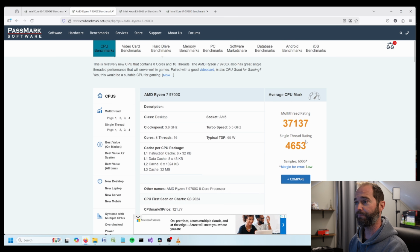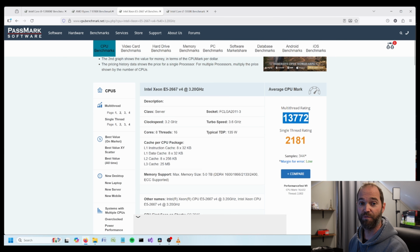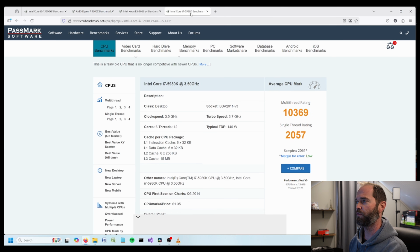And then the Xeon, again, I was supposed to have received 2697 V4 and they messed up and I haven't gone back to fix it. But the multi-thread is only 13. I was thinking it was way higher than that. And then the single thread is 2189 or 2181.